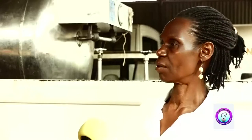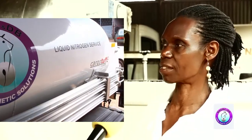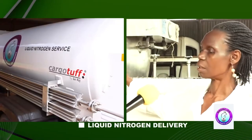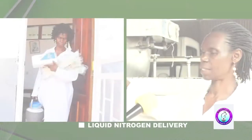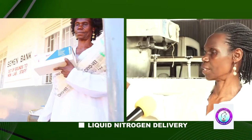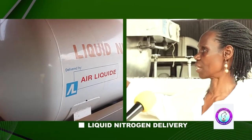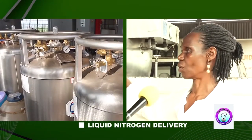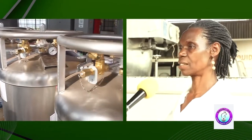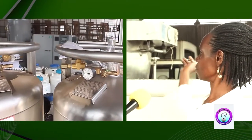This truck was purposely bought for transporting liquid nitrogen to different districts in the country. That's why they mounted the tank. The tank is 600 liters. When we are carrying to the districts, we know we have so many farmers and technicians that need liquid nitrogen. We also mount some other small dewars, 50 liters, 35 liters, around this big one.